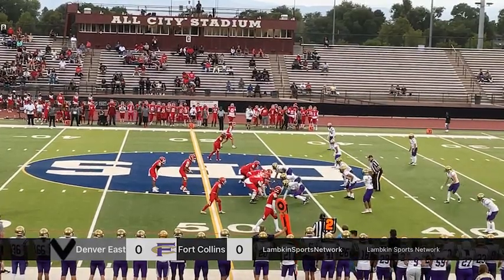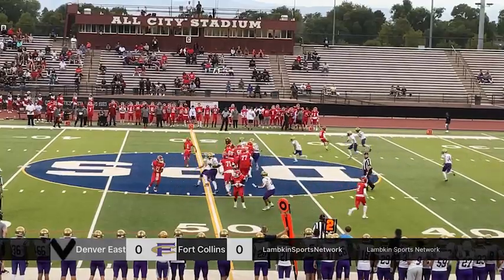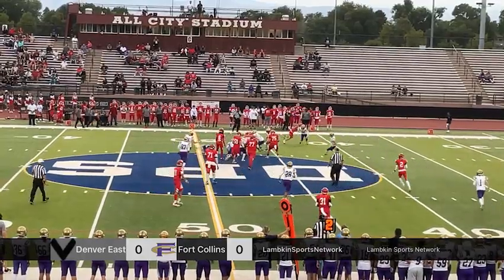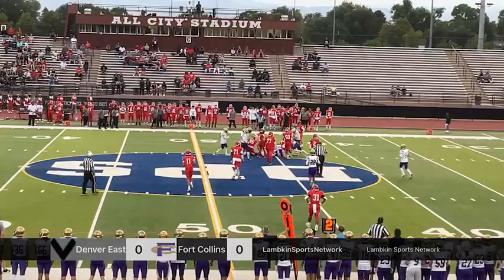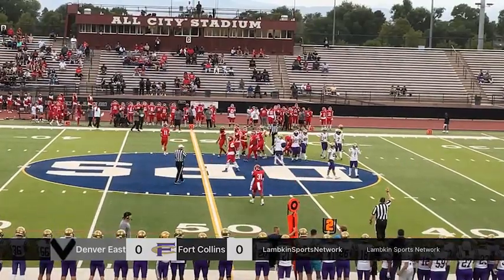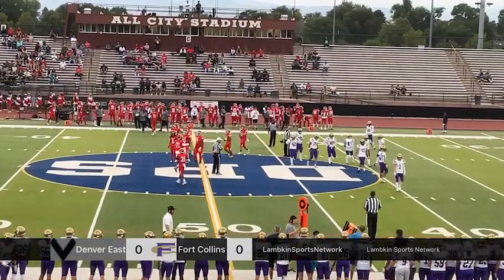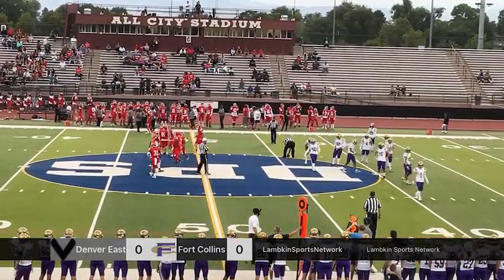Denver East in the pistol motion, number 1. Hand off, sweep, covered well. Lambkins rallied to the ball, gain of maybe 3 yards. It's going to be about 3rd and 6, maybe.